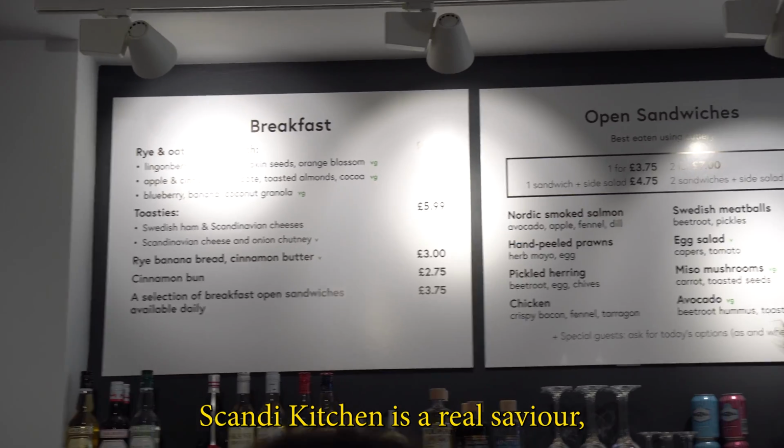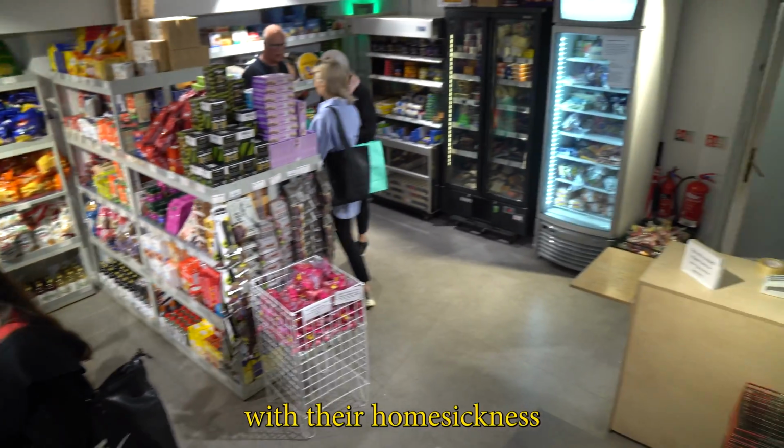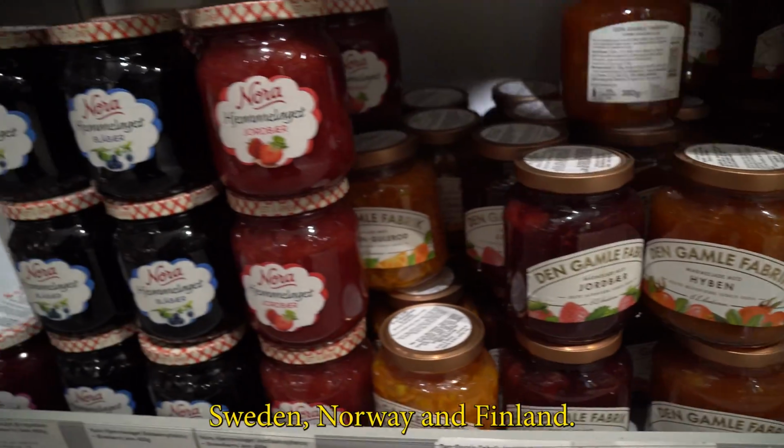Scandi Kitchen is a real saviour, especially at Christmas and Easter when it's sometimes too expensive or difficult to travel home. They help a lot of people with their homesickness and food cravings. They have food from Denmark, Sweden, Norway and Finland.